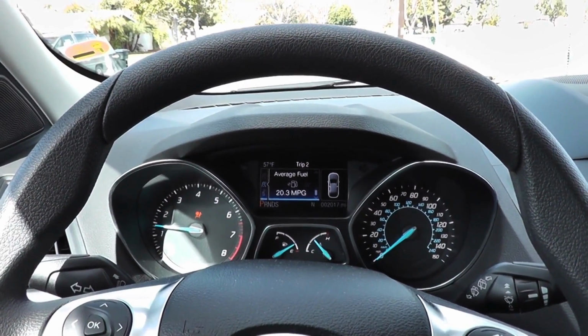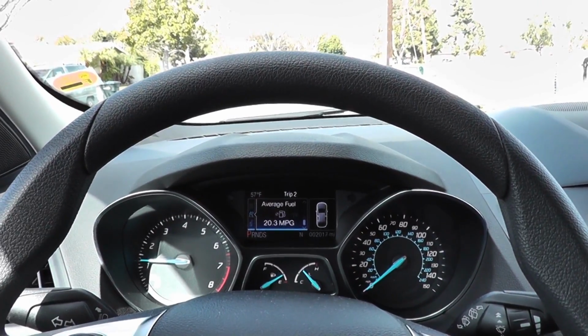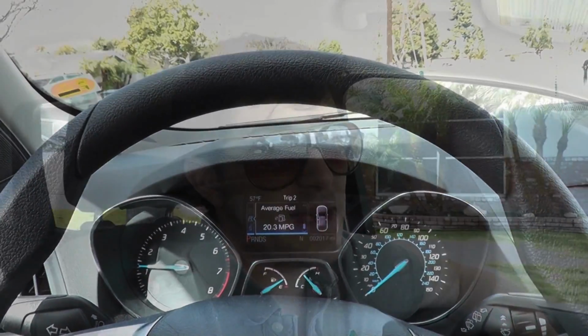Now, in our around-town testing, our Escape has been averaging about 20.5 miles per gallon, which is actually pretty respectable considering that this is a four-wheel drive, 3,700-pound SUV. It's actually pretty fair considering that the competition, the Toyota RAV4, the Kia Sportage, Hyundai Santa Fe, and so on, are all going to get very similar mileage. But the differential here is that the power is drastically different. We have 240 horsepower at our disposal.